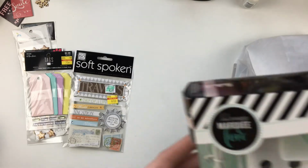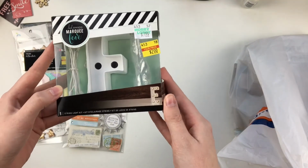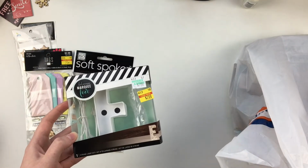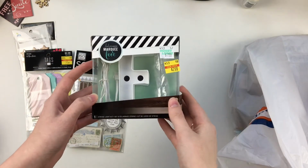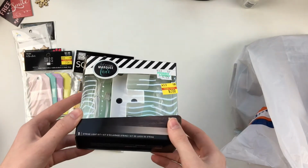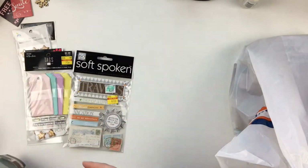I picked up one of these small Heidi Swapp marquee letters, $2 for the small ones. I believe the big ones were $5. That's a guess. I showed you in the video, I just don't remember off the top of my head. So definitely a great deal, and it comes with the lights in it as well as the little bulbs to make it cute. So I picked up the E.